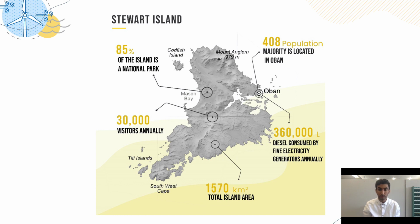There are several interesting aspects of Stewart Island which increase the complexity of this case study. Firstly, the island population is exceptionally small, and secondly, the island has an area of 1,570 square kilometers, of which 85% is classified as a national park, which significantly restricts the access to available resources.